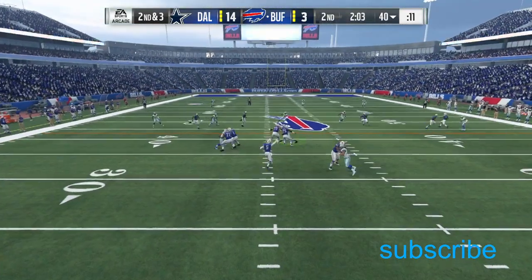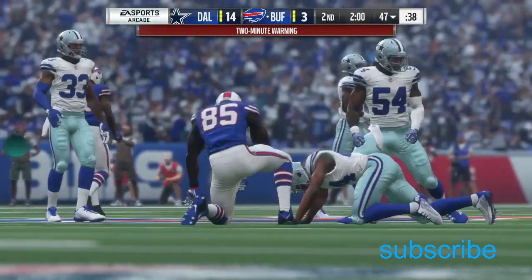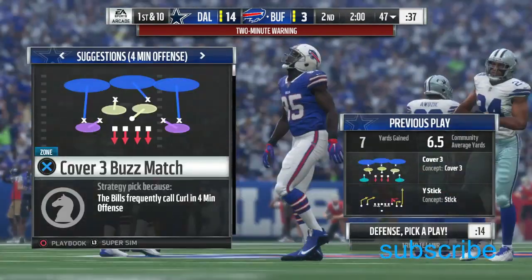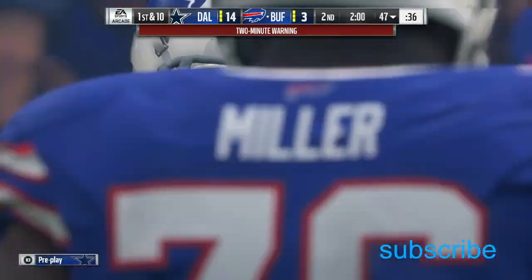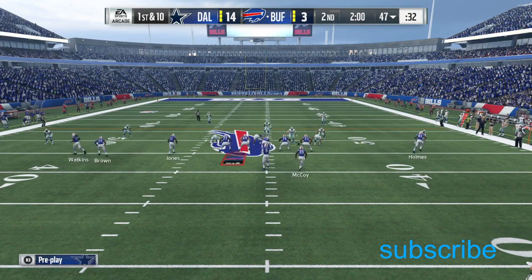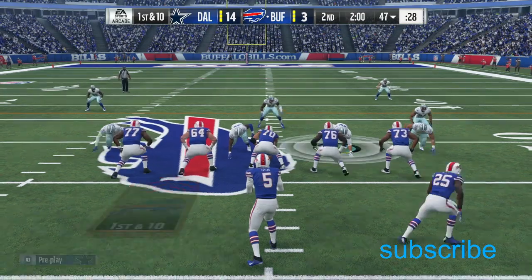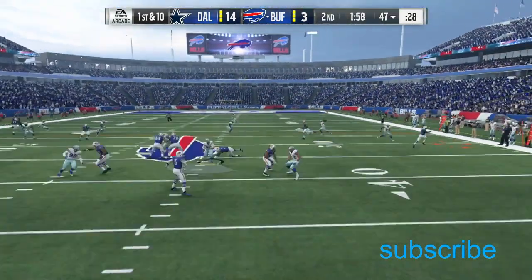On 2nd down, Taylor. Over the middle, caught by the tight end. He'll go down right around the 47 this time. Offense comes to the line now, 1st and 10.